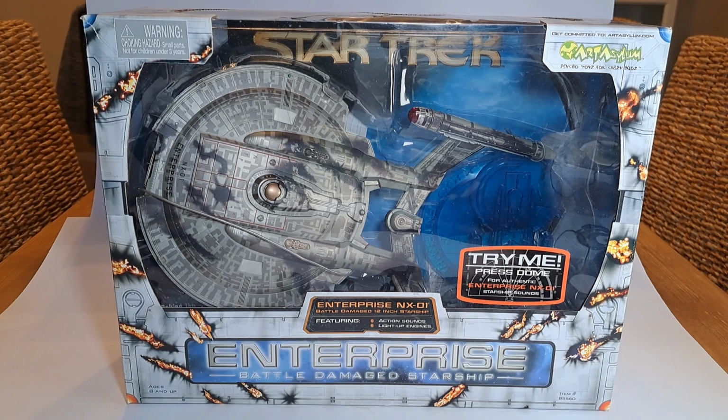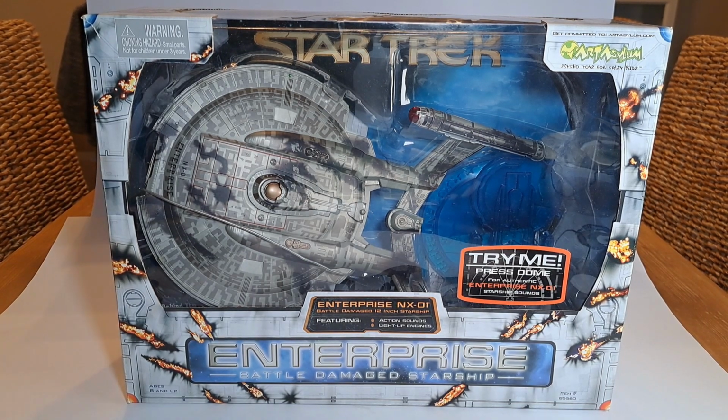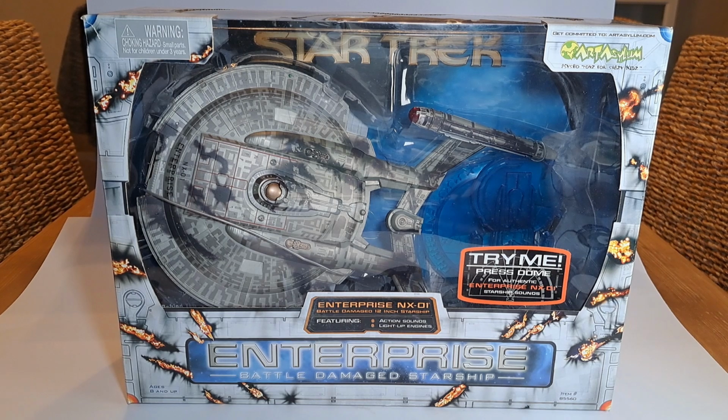Also, we don't really have shields in the modern sense, so this battle-damaged Enterprise was not an uncommon sight, because the Enterprise did get thumped around quite a lot. All it had was what they call polarized hull plating, which was their early version of shields, and it wasn't massively effective at the end of the day.